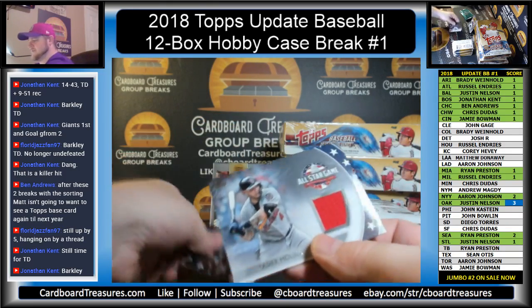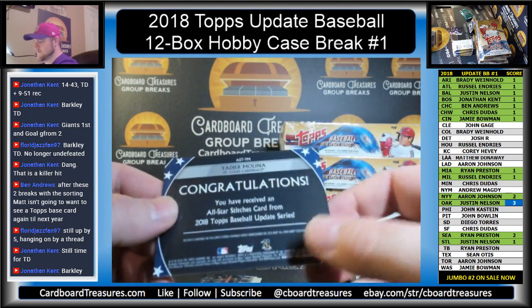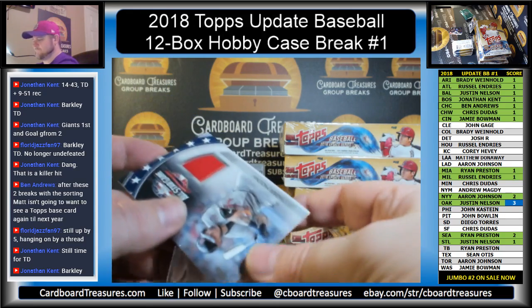And Yadier Molina. All-Star Game jersey, one of the Cardinals. It's going to be two for Justin in the St. Louis Cardinals spot.